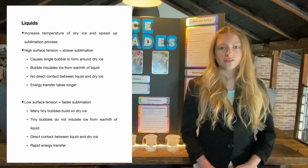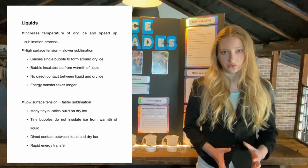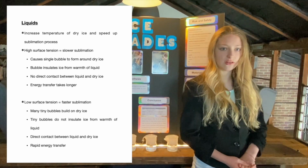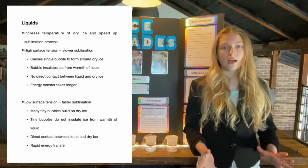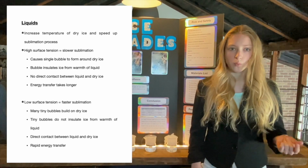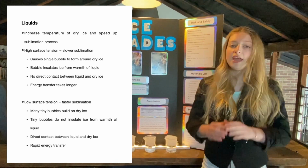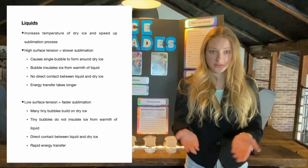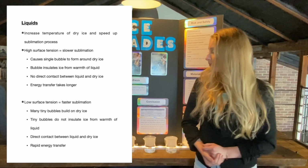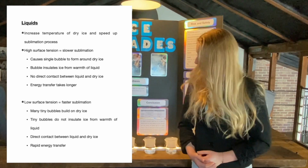Surface tension is a measurement of how tightly the bond of molecules are. A liquid with a high surface tension would mean that, for example, if you had a water dropper and you dropped a little drop of liquid onto a non-absorbent surface, it would generally stay in that drop shape. That is because of surface tension. So with high surface tension, it makes a slower sublimation.